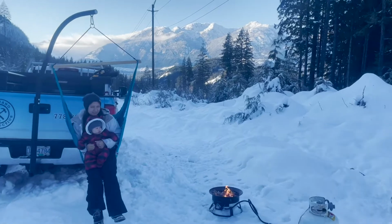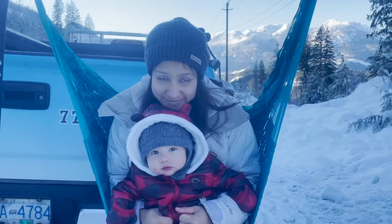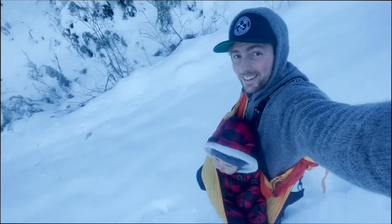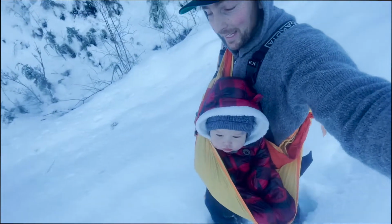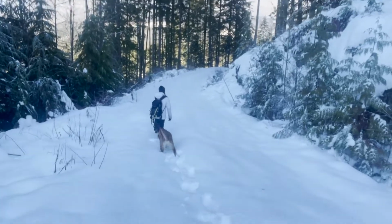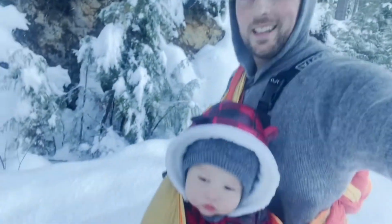Let's go find us a Christmas tree. You guys ready? Well, there's a guy that's carrying us. But it's nothing a hammock can't solve. Hey, bud. My back. Trekking through the woods. Mama's breaking trail. Gonna find us a Christmas tree.